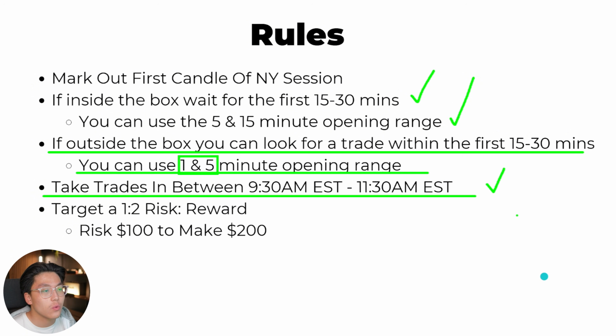So this is a general rule of thumb when using the box theory in combination with the opening ranges, right? You got to think about what the opening range stands for. It's an opening range. It's not a range that happens later into the day. It's a range that happens right off the bat. So when we use the opening range breaks, they're meant to be used during the open.